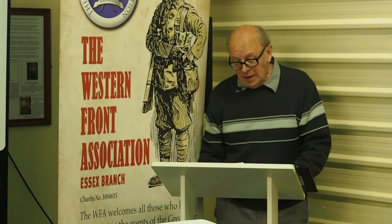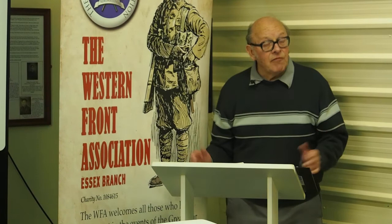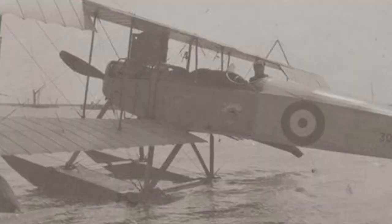The first aircraft that had folded wings, which could alight in the sea and be lifted off on a crane to what was an aircraft carrier, which is a transport with a shed on it. So again, a first there. And it was also the only aircraft that was operated at the Battle of Jutland.